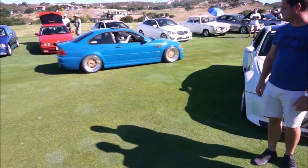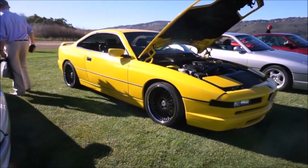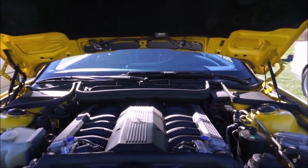What else is here besides all these cool cars? Oh, my favorite car ever, the Laguna Seca Blue E46 M3. Now they have really cool cars here, everything from totally stock to resto-modded cars. You see these beautiful BMW 850s here with their 12-cylinder engines. Really a sight to see in person.